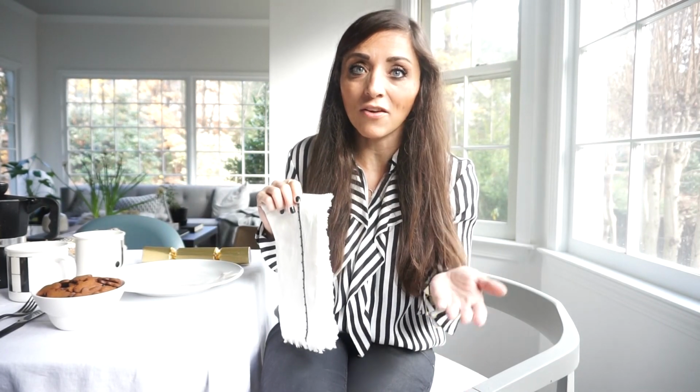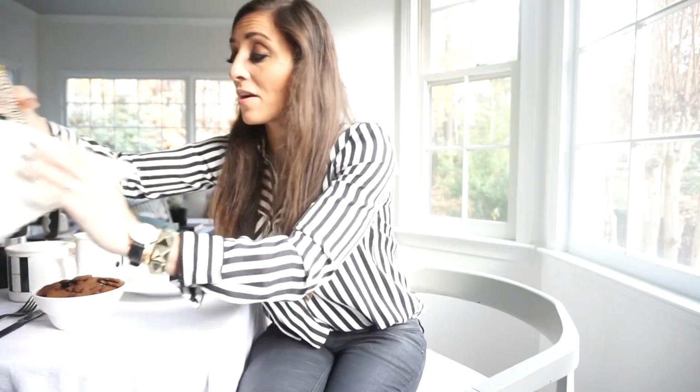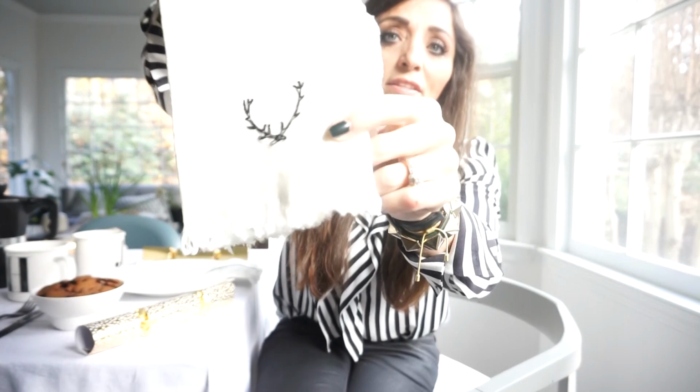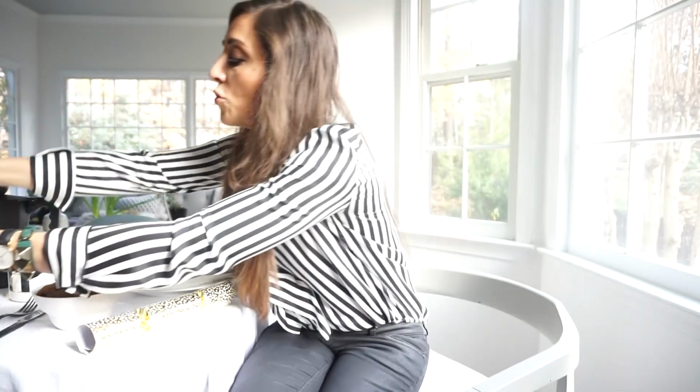Another thing that you should definitely have is a nice white linen napkin. Now, these are a little extra special. I'm gonna just show you. Is that okay? I'm just gonna show you while we're sitting here. I found these at Target. They're with that Magnolia collection that everybody's going crazy over, and they have a black embroidery on them. Isn't that beautiful? And this is also my favorite. So there's two different kinds. There's this one with the little antlers, and I just think that that is gorgeous.